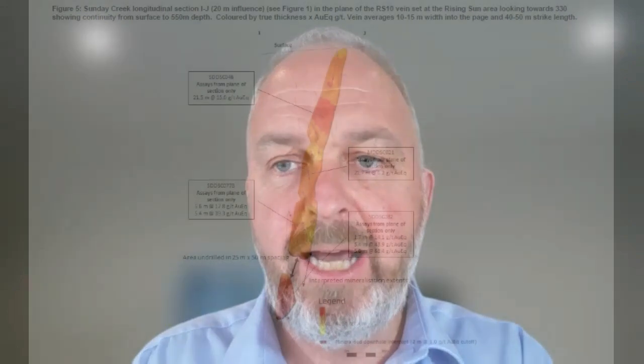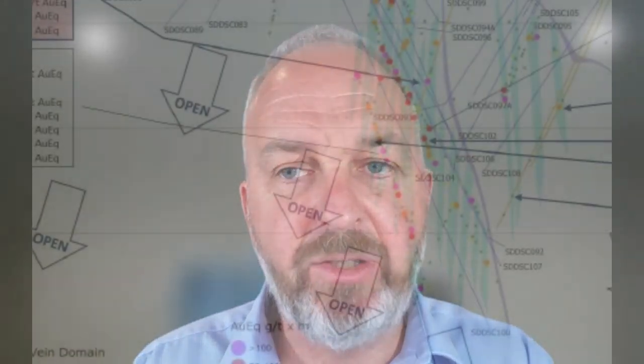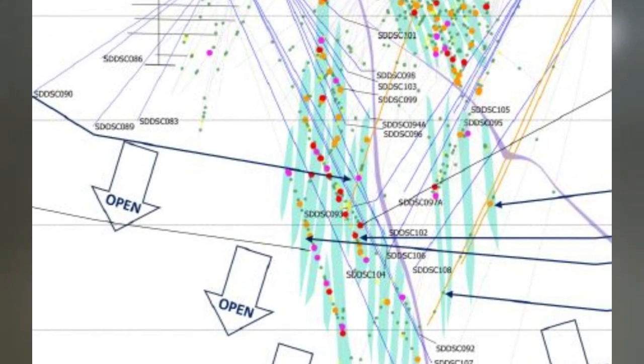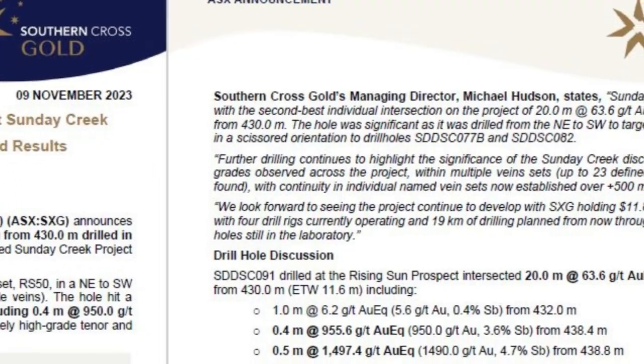They're showing continuity. We've also put another vein in the press release, a long section along the rung, if you like, showing another one of the veins that has extension over 0.5 kilometer. We've got at least 23 of these veins through this project to date, and the high grades that we see are now starting to come a lot shallower than we were predicting earlier, when we started to see those very good grades developing deeper. This result in 91 is the second best individual intersection at a 2 meter carrying 1 gram cutoff.